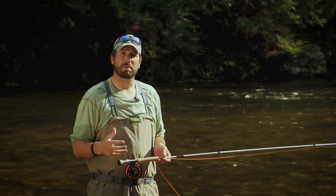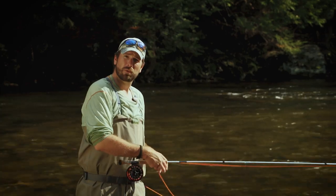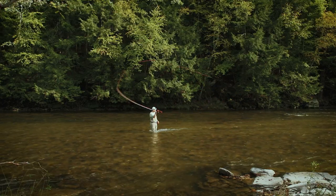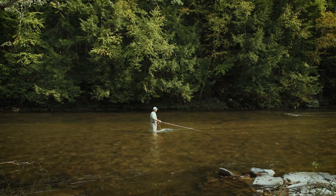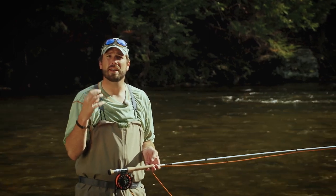The third most common casting mistake is probably going too far back with the rod. Starting with that rod tip nice and low, coming up and then down on that back cast. That, again, is going to send your line down into the water, making that fly probably splat on the water, getting stuck in a tree or a bush, and not creating a nice tight loop.